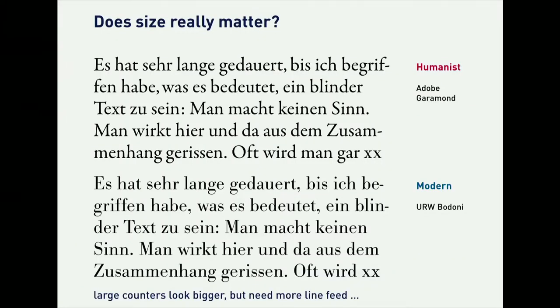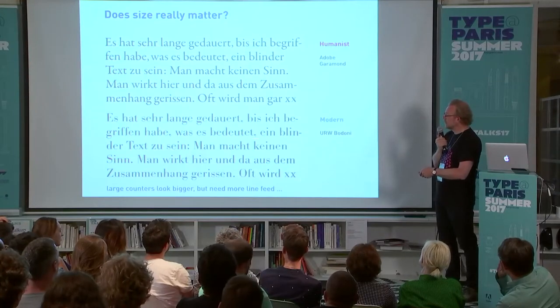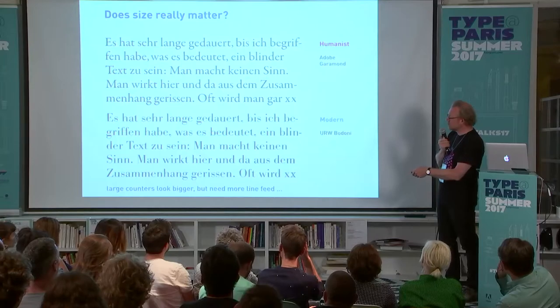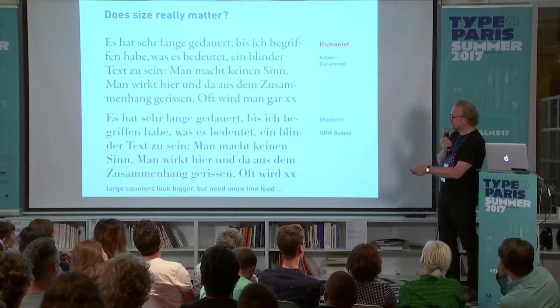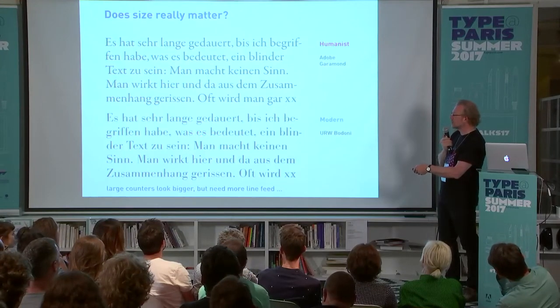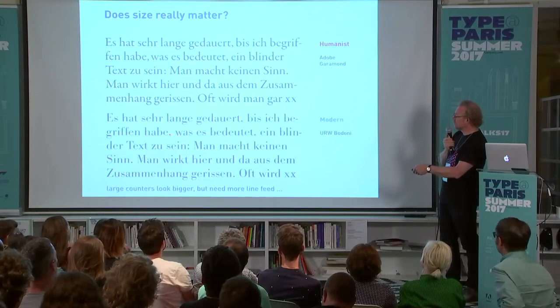I see more hands. Who thinks that this line spacing is better? Absolutely nobody. So the size is the same, but the performance of the line spacing is different. You see, the reason is that we have much more white space within the x-height here. So when we have more white space within the characters, we also need more white space between the characters. That is why this is a little bit wider, and we need bigger word space.